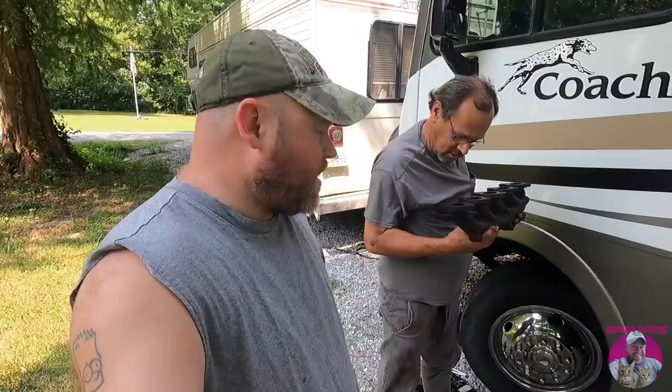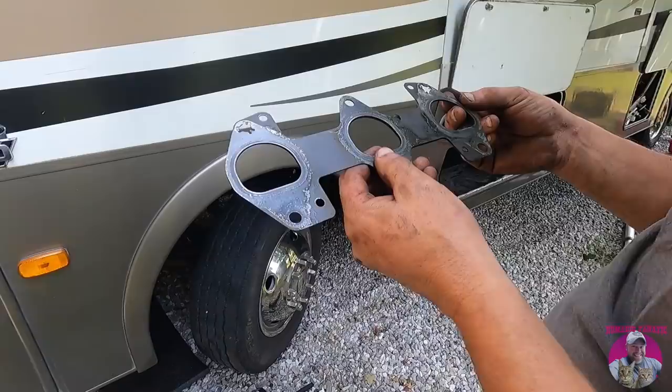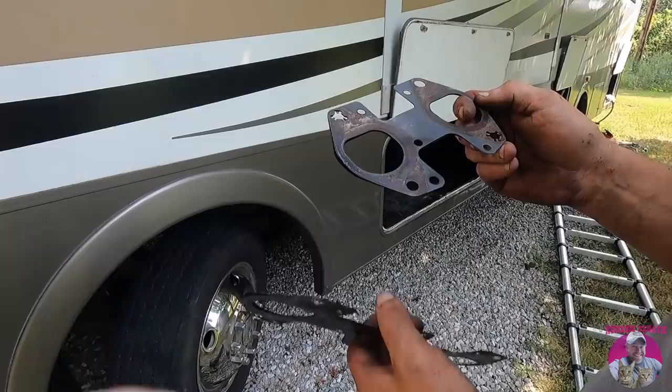Of course, he'll check and make sure it's level and not warped before putting in another bad one like we did last time. Or cracked. Or cracked, yeah. What do you think? I don't think the front side was leaking. Right there she was leaking though. Oh yeah. That's where one of the bolts was already broke on there.